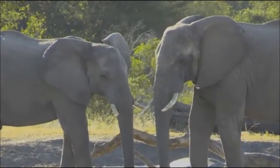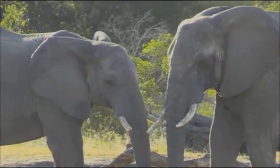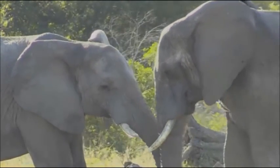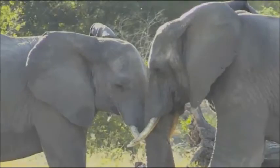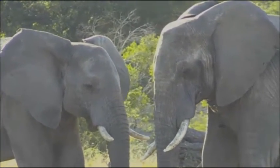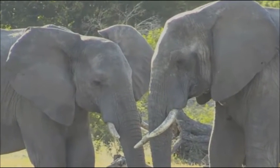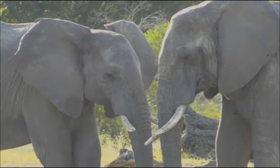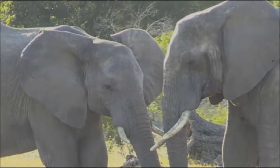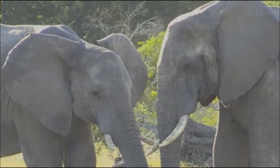Clearly, and that's probably, if I had to guess, kind of difficult to do, but I'd say there's about maybe 8 or so years between these two elephants in terms of the difference in their size, possibly more. You can see the really young elephant bull hasn't quite got the round forehead that the elephant on the right has. Much smaller tusks, much thinner tusks.